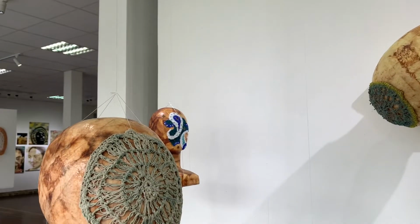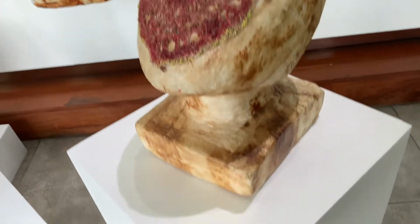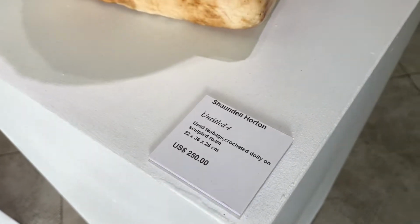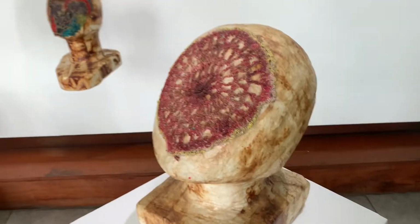They're selling it. Oh, this is made from used tea bags, crochet dolly, unsculpted tea. Okay.